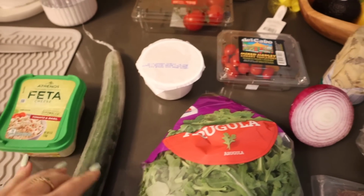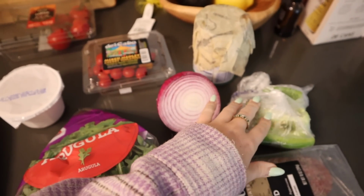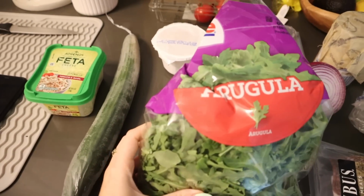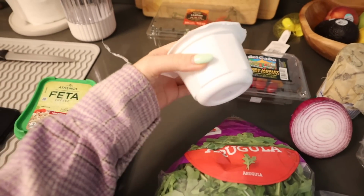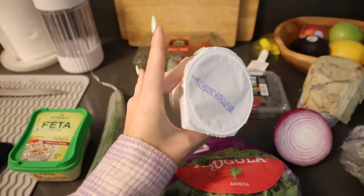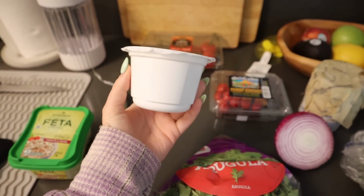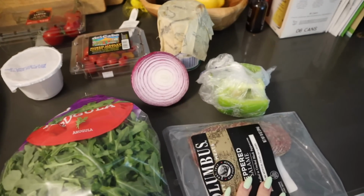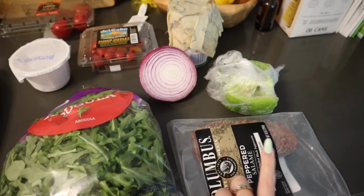Veggie-wise, we have cucumber, tomato, red onion, bell pepper. I also have half a can of chickpeas left over, arugula for our base, as well as some brown rice. Quinoa is honestly preferred for salads for me, but I'm just so hungry that I don't want to wait for it to cook, to be honest, so we're sticking with the brown rice. We'll top with some feta, and I was also really craving some salami today, so I think we'll cut up some salami to go in there.